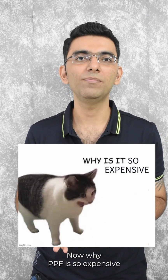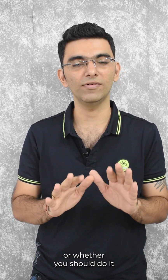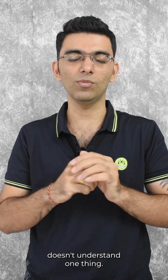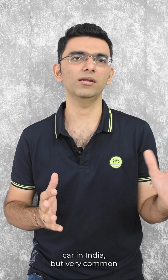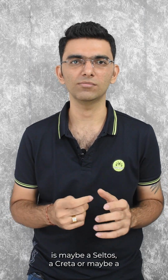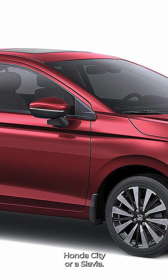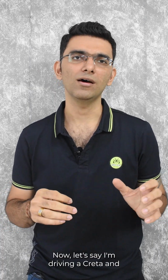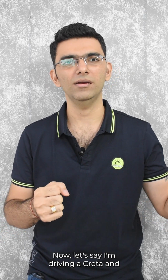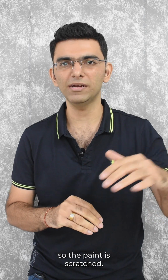Now, why PPF is so expensive and why you should do it, or whether you should do it or not, let us understand one thing. Let us assume a very common car in India, maybe a Seltos or a Creta or a Honda City or a Slavia, all these mid-sized cars. Now, let's say I'm driving a Creta and my paint is scratched. There is no PPF on my car. What is the thing you're going to do?